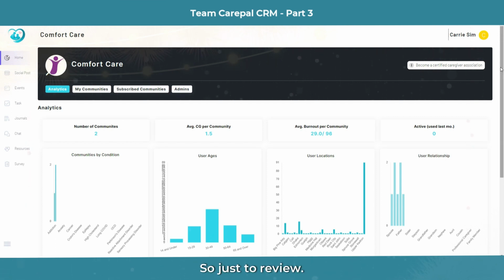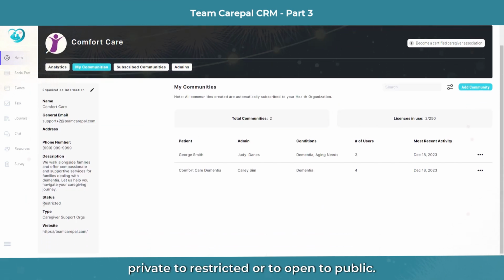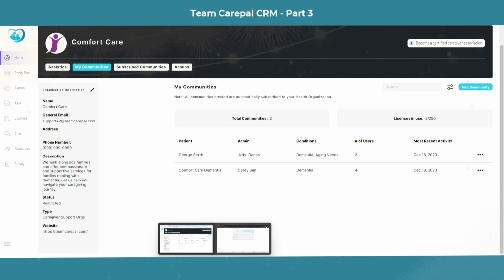So just to review, everyone that has our CRM will have the opportunity to change their status from private to restricted or to open to public. So you have private, restricted, or public. And what does that mean? Private means that your organization will not be shared in the app.